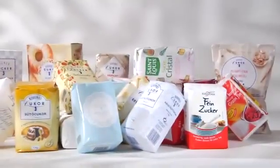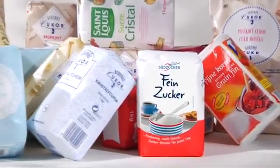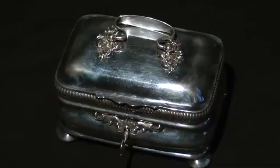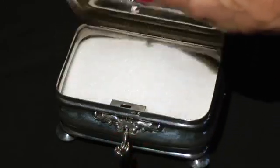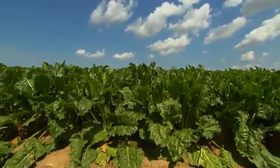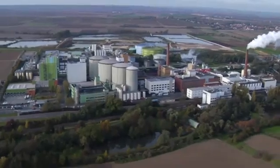Sugar, a source of energy for the human body and part of our daily diet. It hasn't always been that way. Until the early 19th century, it was made exclusively from sugarcane and imported as a luxury item. The sugar beet success story began with the cultivation of sugar beets and construction of sugar factories in Europe.